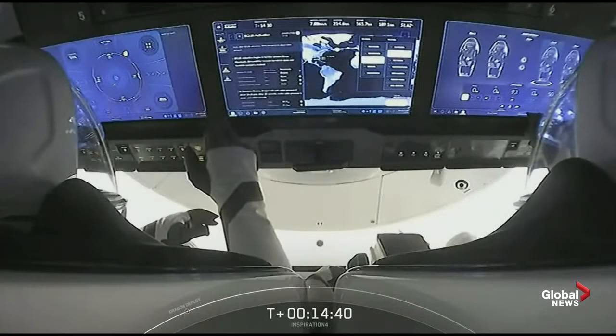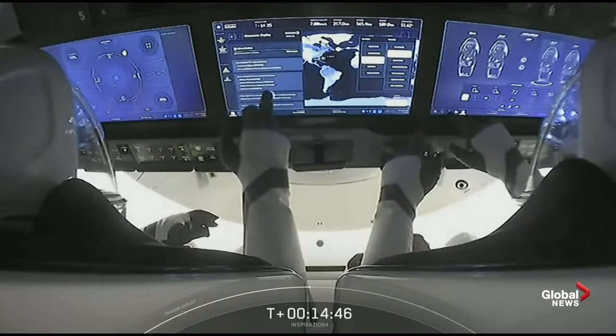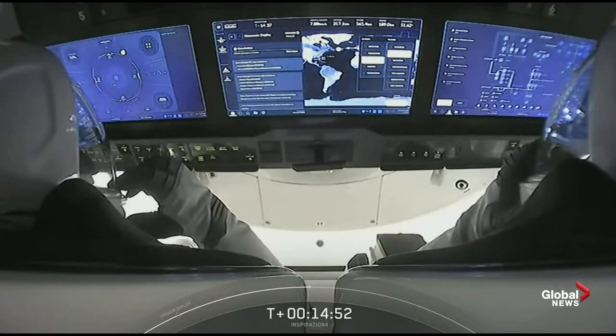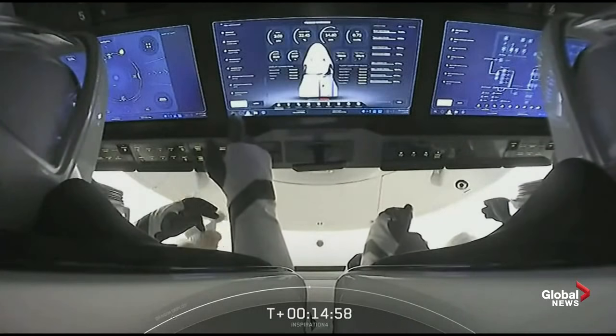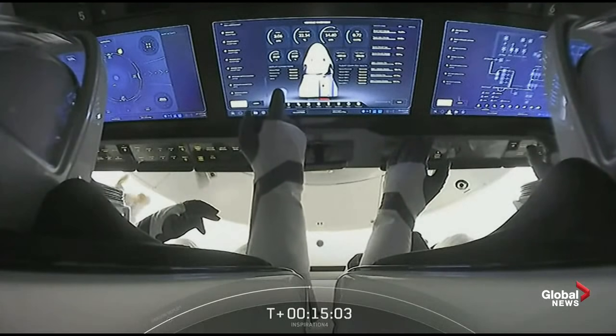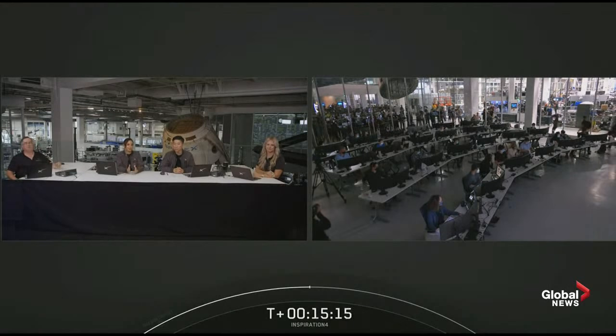So in a few seconds here, we are expecting the nose cone to open up, and hopefully we'll be able to see the first views of the Dragon cupola in space. There we can see that they have just opened up their visors. And there is a forward hatch inside of Dragon between the cupola and the crew. So when the nose cone does deploy, they won't immediately get to see out the cupola, but once they can get out of their seats, open up that hatch, they'll get some incredible views of space.